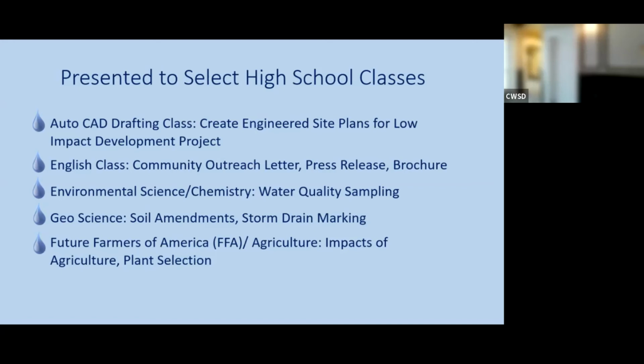We have the environmental science and chemistry classes participating. They're going to do some water quality sampling. We did some pre-project sampling, and we'll sample throughout the project to see if we can get those nutrient levels to be reduced, nitrogen and phosphorus in particular. We have geoscience. They're going to work on some soil amendments. They're kind of into the soil stuff, and then they're also going to do the storm drain marking for us.